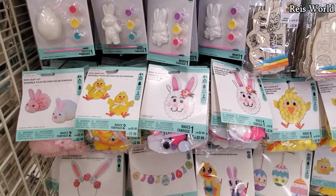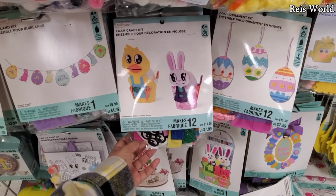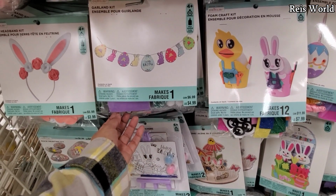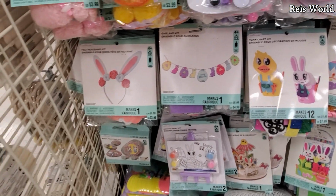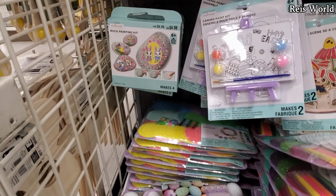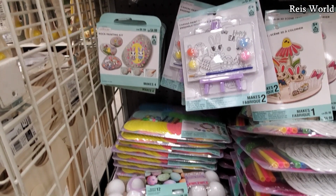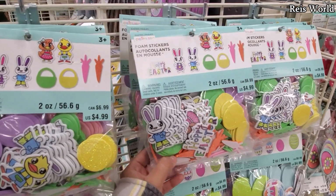$3. And the bunny is $3. And the chick makes 12 for $8. You do have a banner, a garland for $5. Make a headband for $4. Rock painting. I feel like you could just go get rocks in your backyard or park and paint them. Foam stickers will be $5.